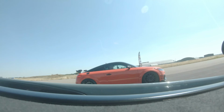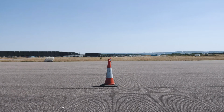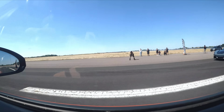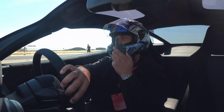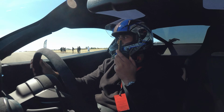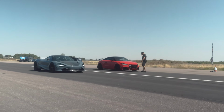And with lightning fast reactions from Sean and all the grip in the world, he manages to pull bus lengths on the McLaren by the finish line. Damn, that TTRS ain't messing around. Yeah, I need to let my boost build a little, so before you get to your middle part, when you raise your hands, I'm gonna go into launch. Let's line them back up and see if anything changes.